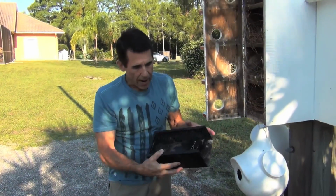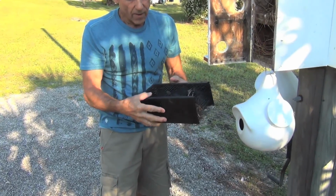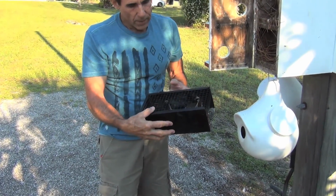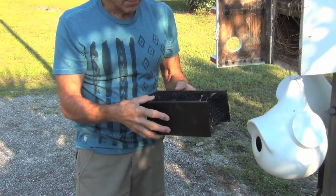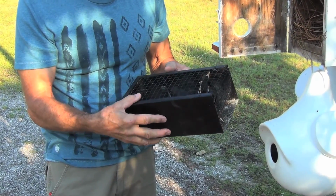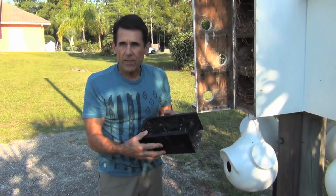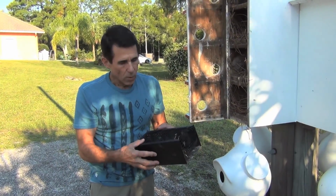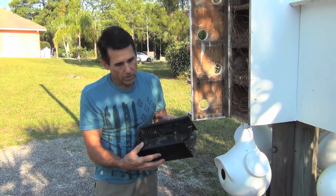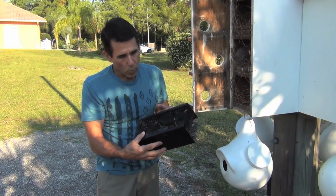This is a special trap to capture these birds, and then they're euthanized because they're non-native. They compete with the tree swallows, woodpeckers, Purple Martins, any cavity nesting birds. They are one of the worst pests here in the United States. I refer to them as rats with wings.